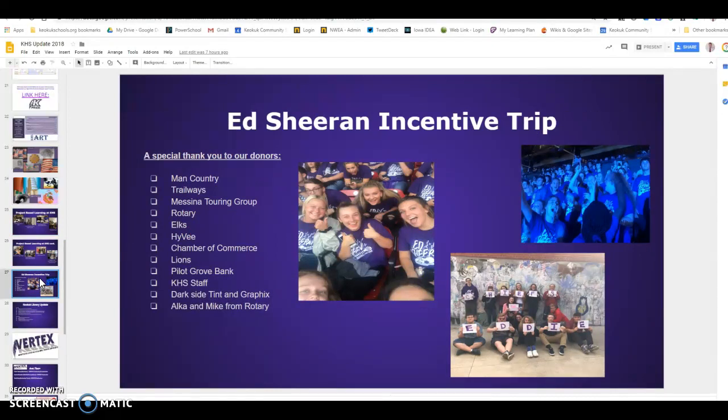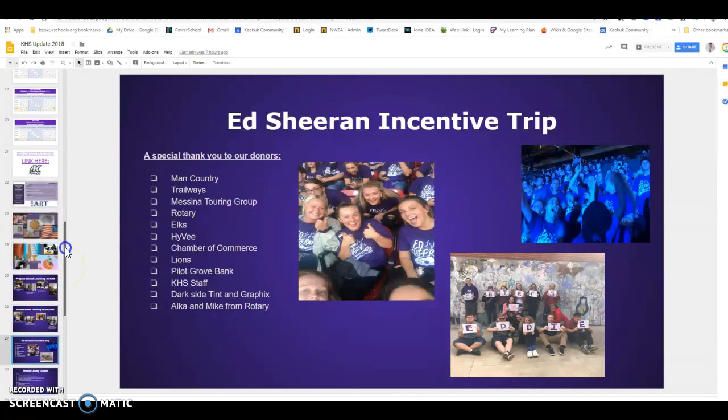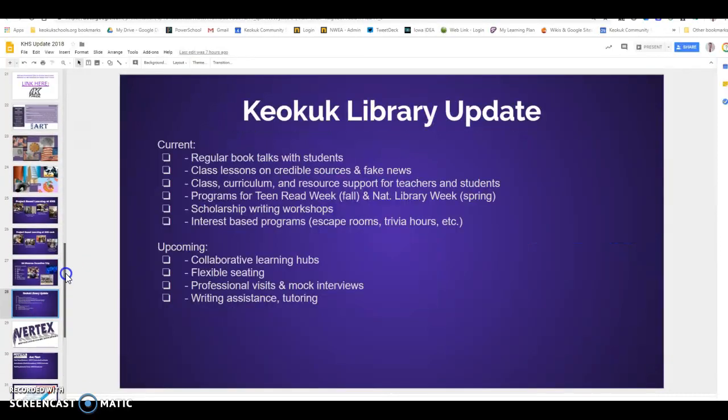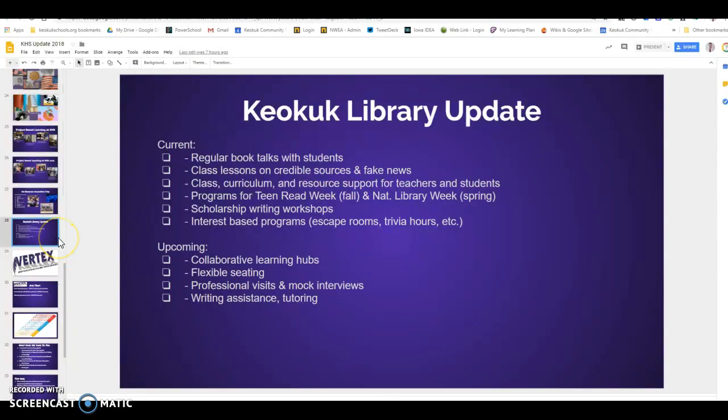We had an Ed Sheeran trip, an absolutely amazing trip. We had over, I think, $20,000 donated. We took 55 kids to Ed Sheeran who showed progress. We pulled them randomly because we had more than that in the school. It was just an amazing trip, really, really special for our kids. We had a lot of money donated, and it was just an amazing thing.